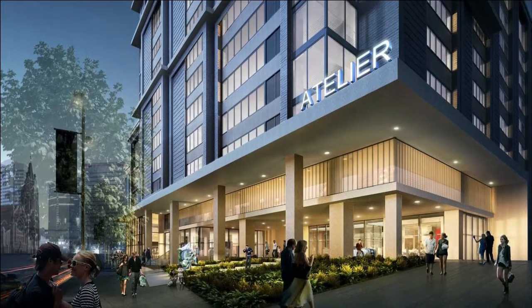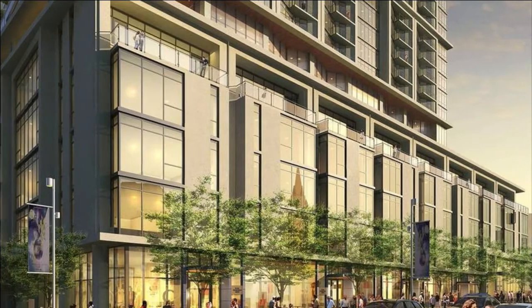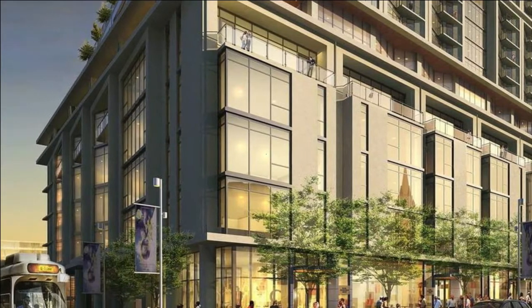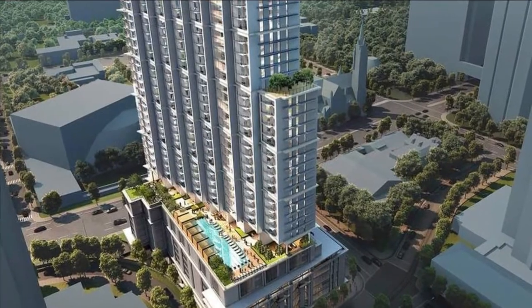Number 2, Atelier. Located at the corner of North Pearl Street and Flora Street, number 2 on our list is the Atelier Apartments with a perfect 5.0 rating. Spoiler alert, that's the same rating as the first place building, but this building only had 1 Google rating so far, so I didn't think it was fair to have them tie with the first spot.